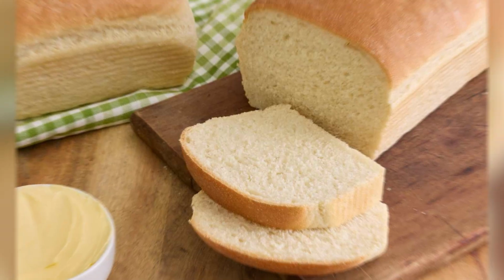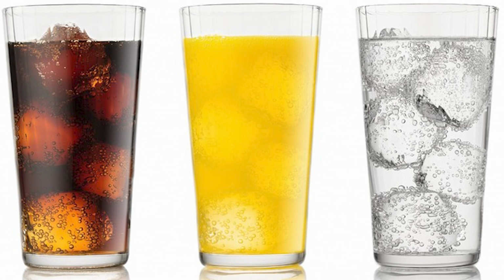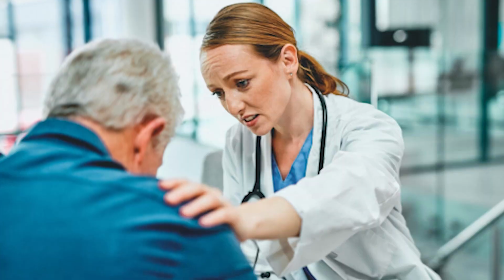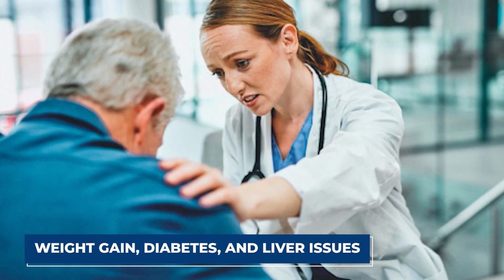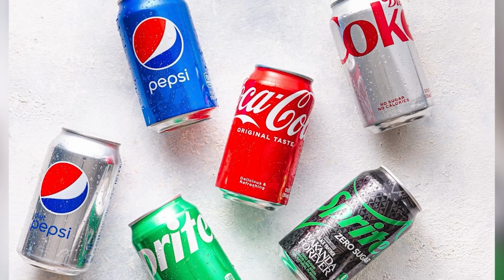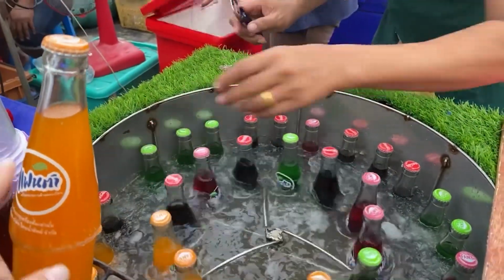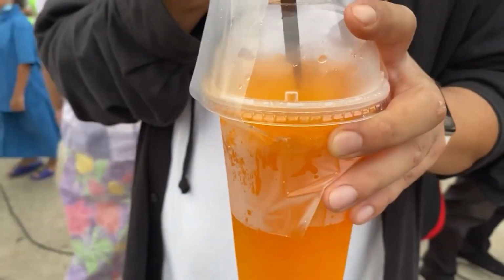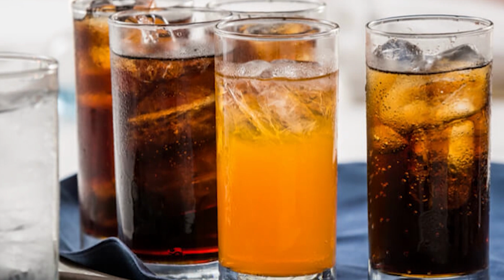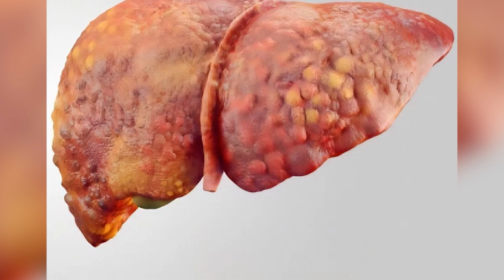Sodas. Just like white bread, sugary drinks, including soda, are also loaded with additives, carbs, and preservatives. They have little to no nutritional value and can cause many health problems, such as weight gain, diabetes, and liver issues. When you drink these sugary beverages, you often consume more calories without feeling full. For example, people who drink soda may eat 17% more calories than before. When you consume too much sugar, your liver gets overwhelmed and starts turning sugar into fat. This can lead to a serious condition called non-alcoholic fatty liver disease.